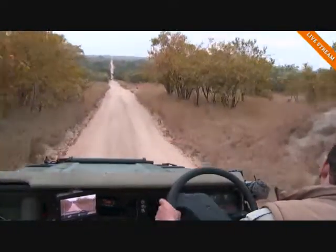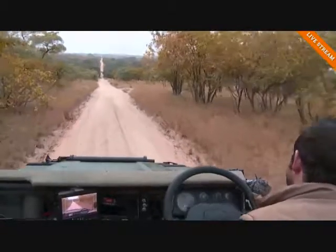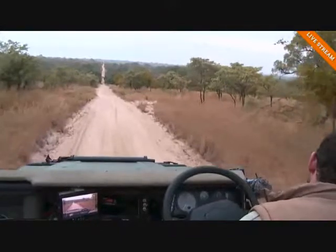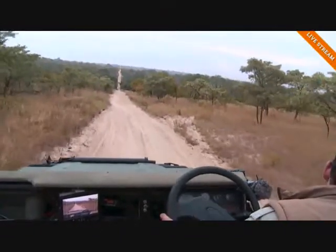Well, so far it's just been a lot of hyena tracks down this road, along with some elephant, but no lion or leopard tracks that I've seen.